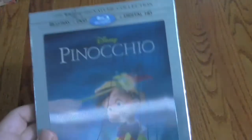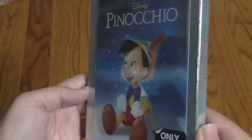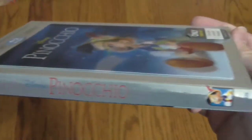Walt Disney's Pinocchio, the Signature Edition. Had to double dip because it's Pinocchio, my pick for all-time greatest Disney animated feature, plus some new bonuses and the correction of an audio error that was present on the previous Blu-ray release.